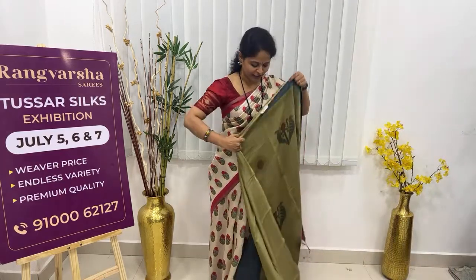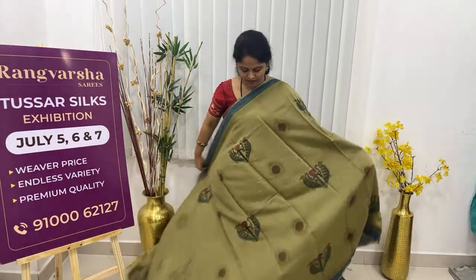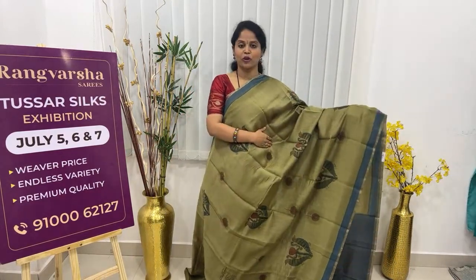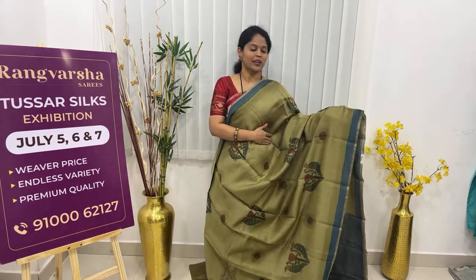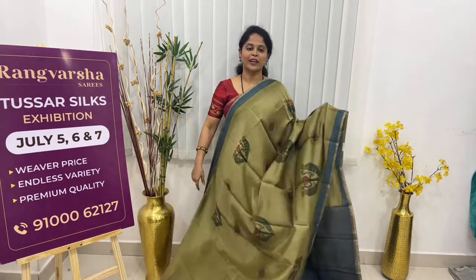Now we are moving on to the next shade. So this is the next shade in Moonga Tussar silk. A green color saree, a green color Moonga Tussar silk saree. So this saree has complete printed body. So it's a very different color combination.